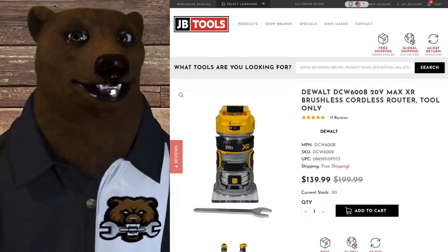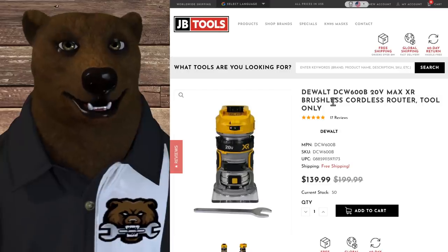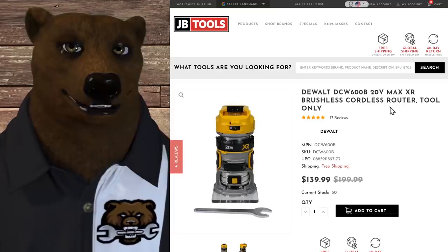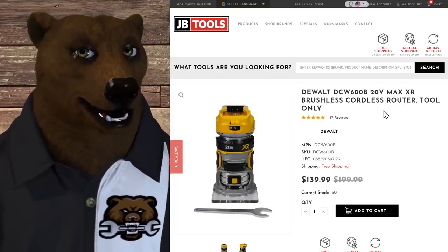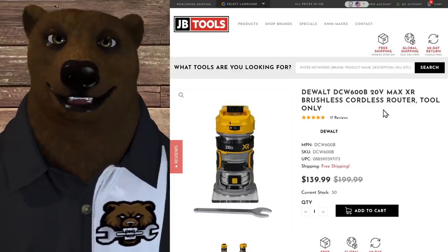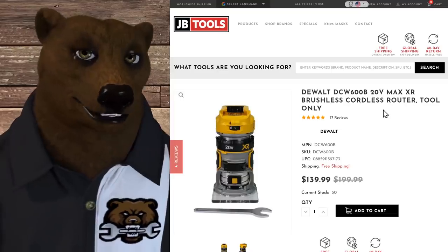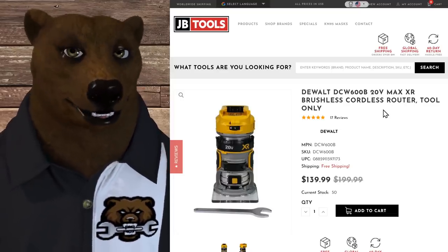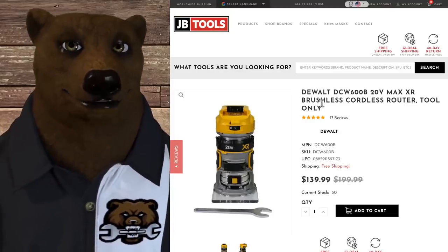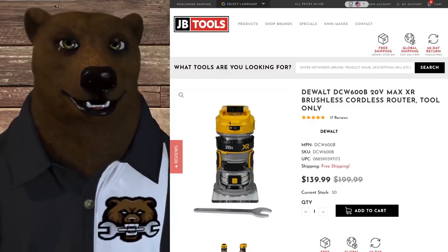All right. JB Tools has, speaking of tools only here, the DeWalt DCW600B. This is the 20-volt max XR, that means it's a brushless cordless router tool. DeWalt makes some great routers, the smaller compact routers, and this is no different. If you've been looking for a cordless one, you definitely want to go with brushless. So this is the one to get. It's $139 to $140 with free shipping. That's $60 off the list price.